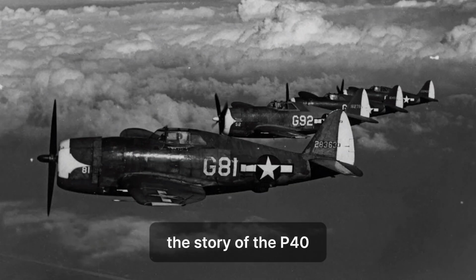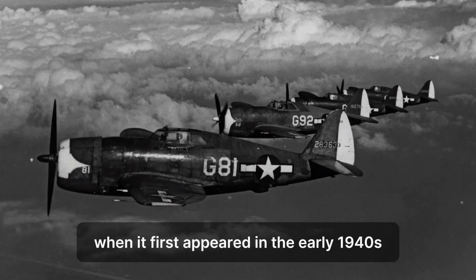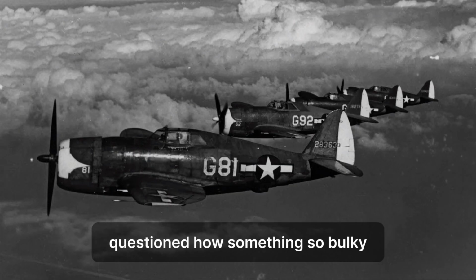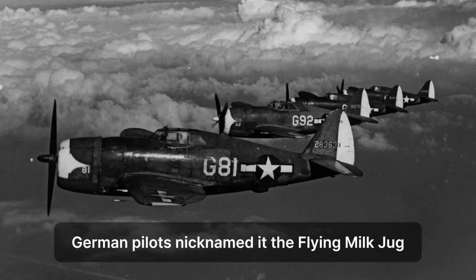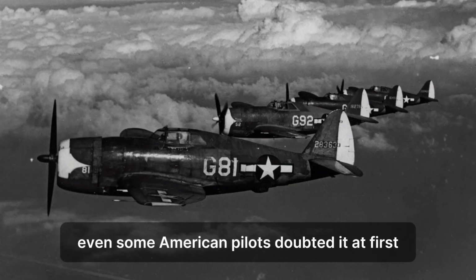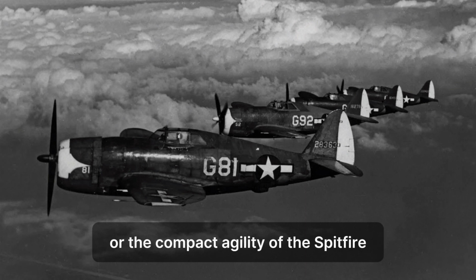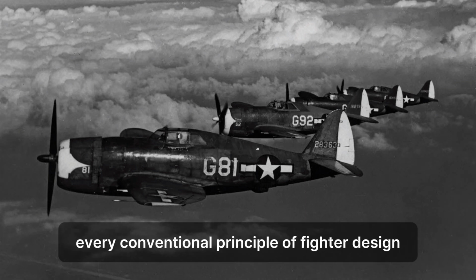The story of the P-47's legacy begins with misunderstanding. When it first appeared in the early 1940s, it was met with skepticism and laughter. Pilots and engineers alike questioned how something so bulky and heavy could survive in the thin, merciless air of combat. German pilots nicknamed it the Flying Milk Jug, mocking its rotund silhouette. Even some American pilots doubted it at first, preferring the sleek lines of the P-51 Mustang or the compact agility of the Spitfire. The Thunderbolt seemed to defy every conventional principle of fighter design.